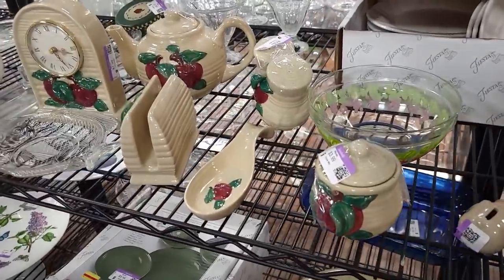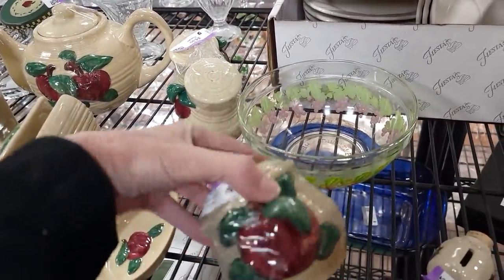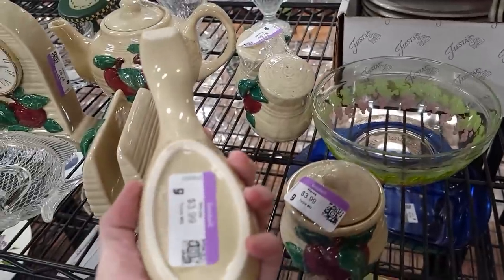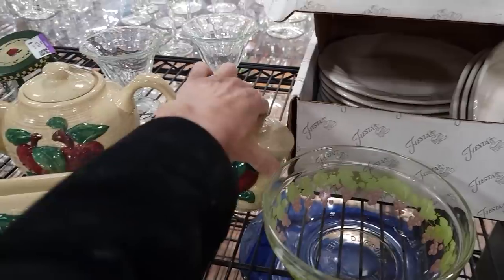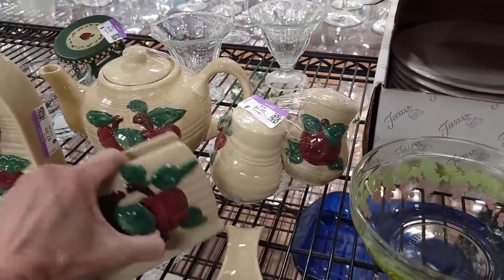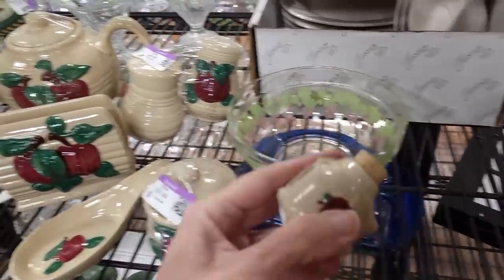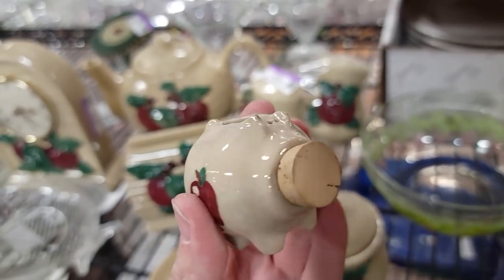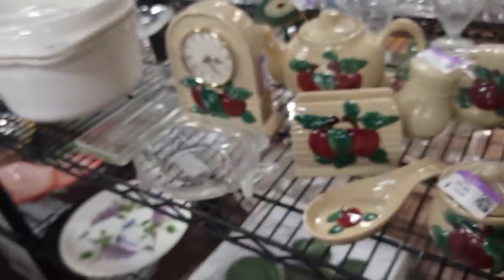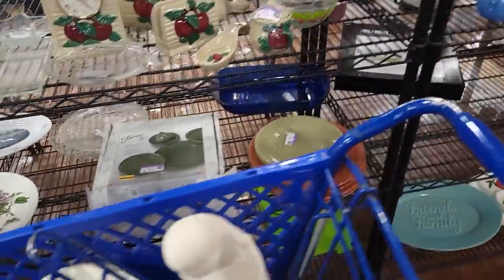Oh no, look at all the Apple stuff. Oh, it's just made in China. It's not high quality, but it's so cute. Oh, you got salt and peppers and a napkin holder and a spoon rest and a little jar. Oh, look, like the little teeny tiny little piggy bank. Okay, he's definitely coming with me for $1.99. All right, can't leave him. Got to find room in my very full cart. Here, tuck him down there.